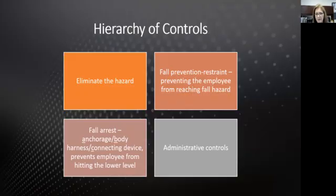The hierarchy of controls, as we use it for many other things in safety, applies to fall protection. First and foremost, we want to eliminate the hazard. If we can't eliminate the hazard, we want to restrain the employee so that they can't get to the point of hazard but still do their job. If we can't eliminate or restrain, then we have to put employees in personal fall arrest systems. And then finally, there's administrative controls that we can use to reduce or eliminate injuries from falls.